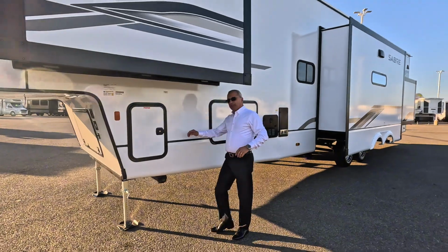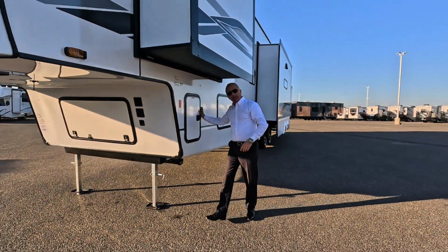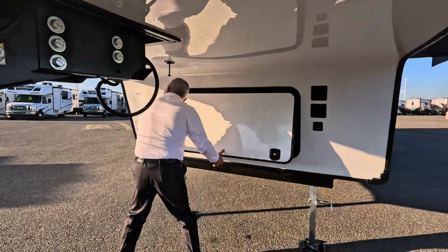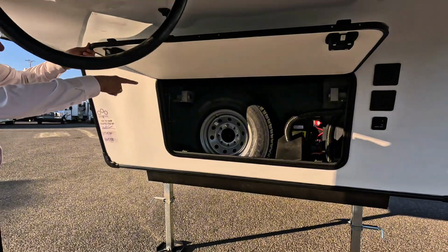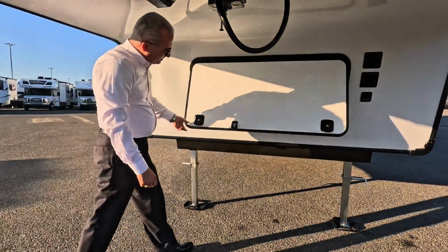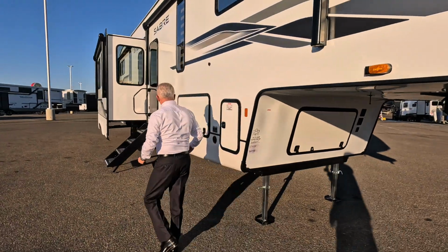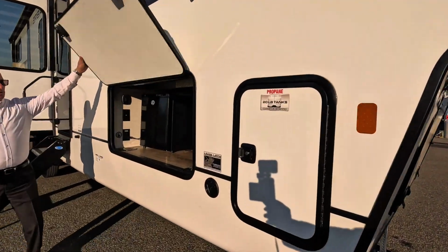You have one propane tank on each side, one tank on this side, and then the other tank. What I like about Sabre always, they hide their spare tires, so the spare tire is not outside exposed to the elements. And you can see the controller for the solar. As well, it has storage. But look what they give you.